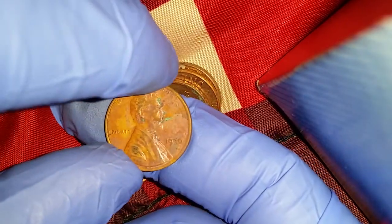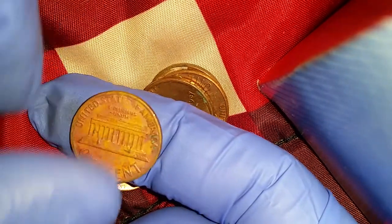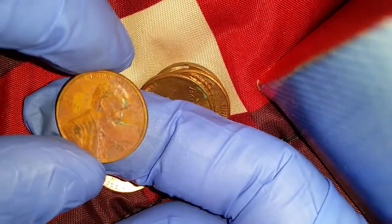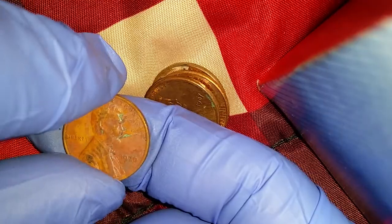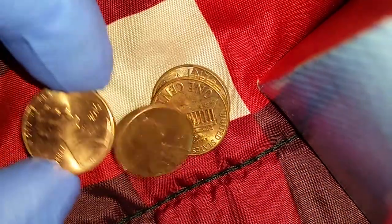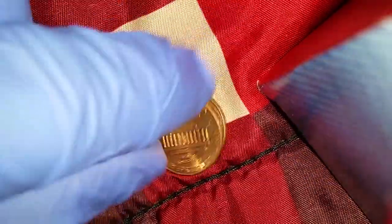Very interesting coloring. For a second there, I thought it said 1920. I was like, oh, wow, that'd be a wheat penny. But very interesting coloring to that one. So that is a 1970. That is 95% copper. That is great. 2016. 1987.